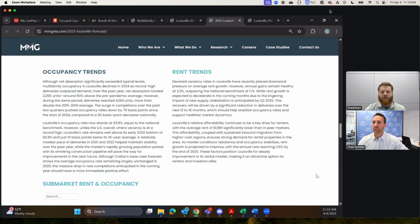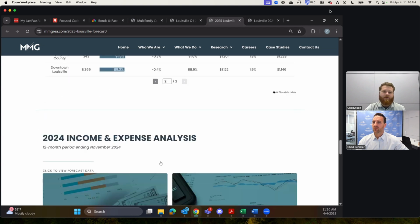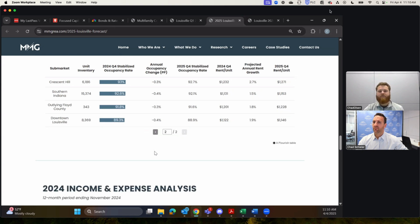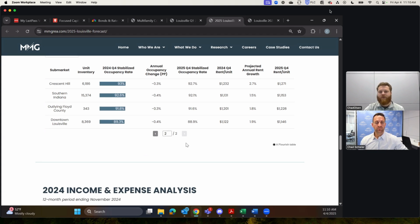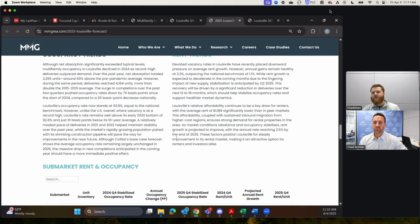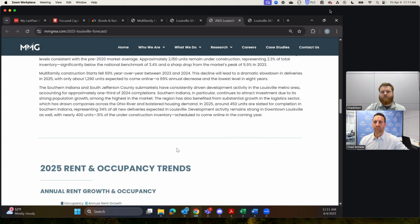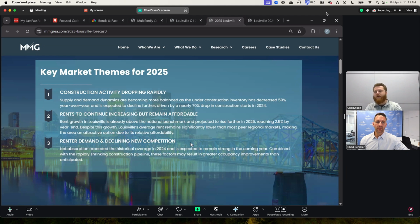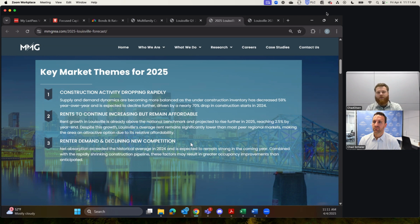And that's kind of shown in this slide here. So you have most of South Jefferson County, Portland, Shawnee. These are the areas with an East End, and then southern Indiana is at 15. And now we're dropping down to a very small level of completions and deliveries. I think that pretty much covers the construction parts and completions, and here on the top, the key market themes, kind of to put a pin in this to end it.